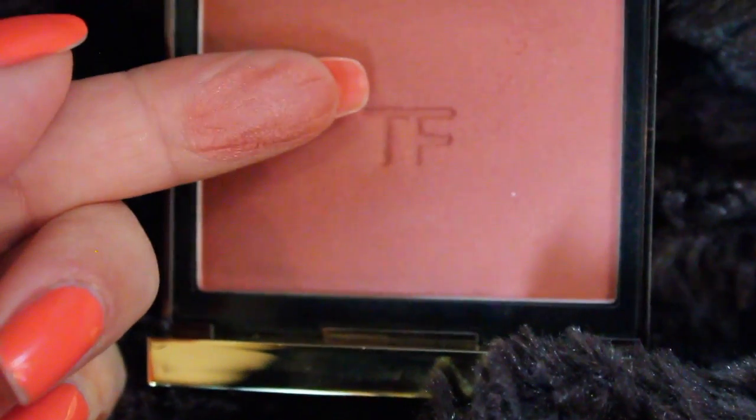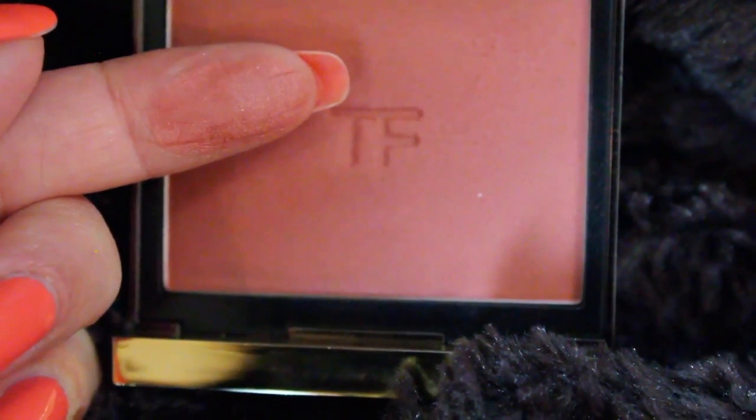I again have pulled out another Tom Ford blush, and I'm not sure if I talked about this color before. I think it was Flushed that I actually talked about before, but this one is called Ravish. This is what it looks like here. I am wearing it today. It's just a gorgeous color, especially going into the fall. I think it's a must-have color to have in the fall for sure.